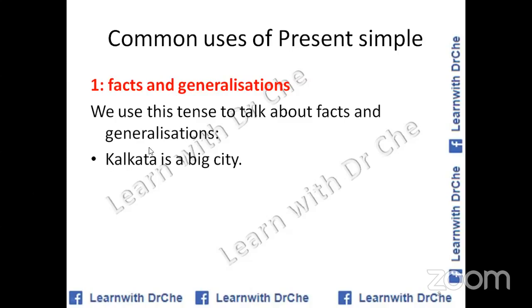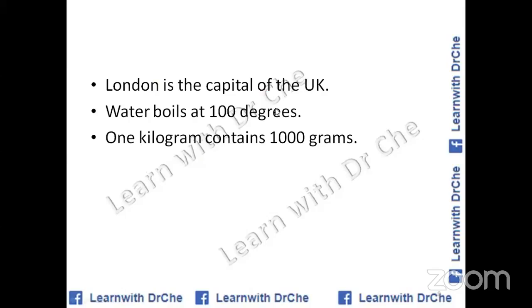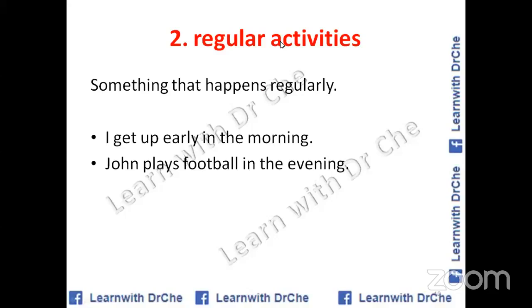For facts, for generalization: Calcutta is a big city. London is the capital. Water boils. 1 kilometer contains this. Okay, so regular activities are very important. For regular activities, we use present tense. Something that happens regularly. I get up early in the morning. This is a regular thing. John plays football in the evening.